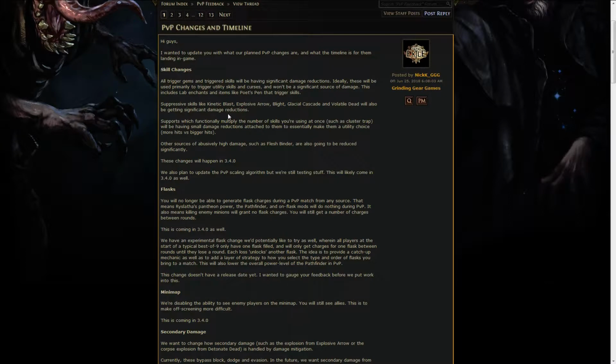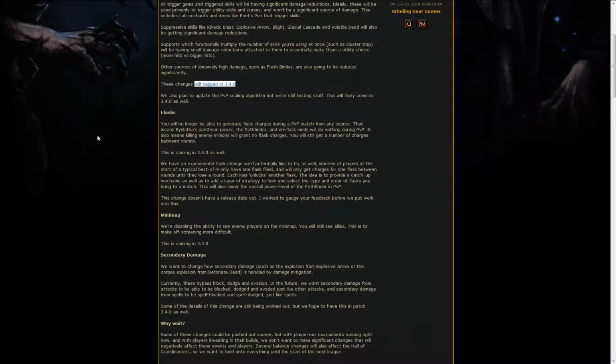And there's also, for those who care, a couple of PvP improvements. In particular, there are some skill changes, so all trigger gems and trigger skills will have a significant damage reduction. That's for obvious reasons. Also, supportive skills like Kinetic Blast, Explosive Arrow, and so on will also have a pretty big damage reduction. That is because otherwise PvP just becomes a spam of skills, and the one that spams better wins, which is not really interesting. Also, the supports which multiply the number of skills will have a small damage reduction. That's obviously because you should have a choice between more hits versus bigger hits, so not just more bigger hits, that's obviously not good, and this will happen in 3.4, so kinda soon.